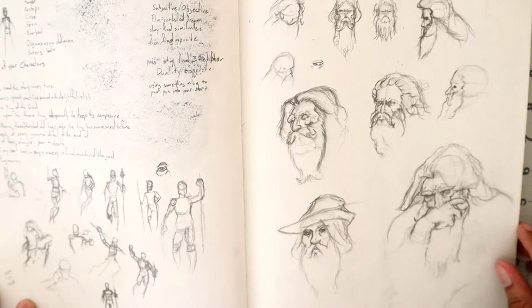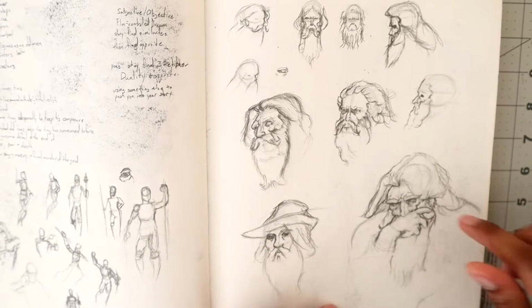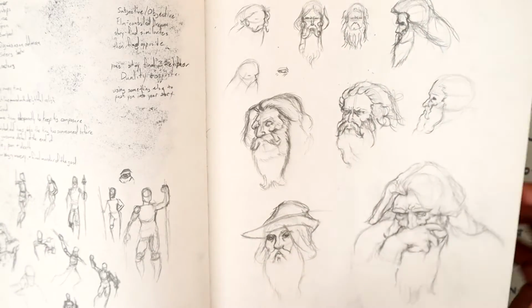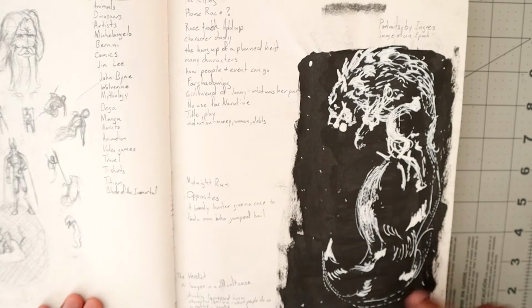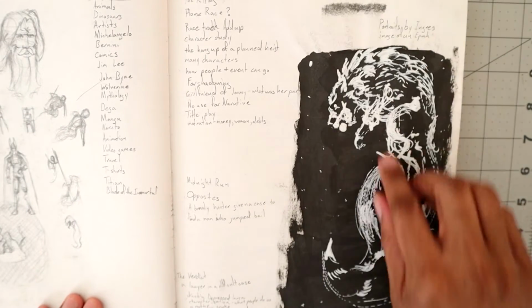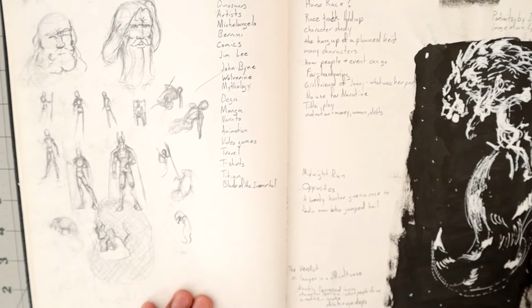More character stuff, more Odin studies. Odin as the traveler. Odin in despair. I like this one too. This is, again, the black ink and then white out on top. That's kind of cool.